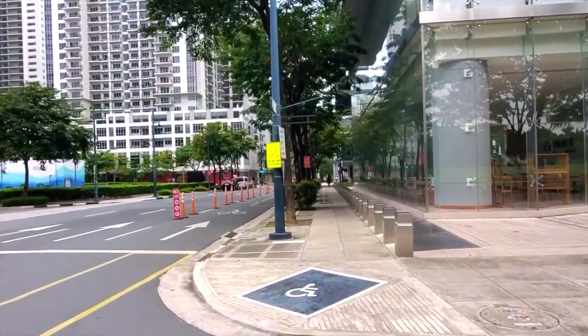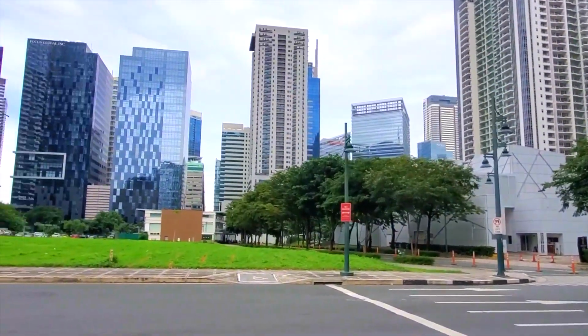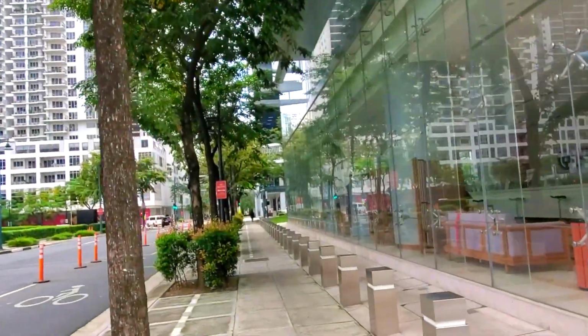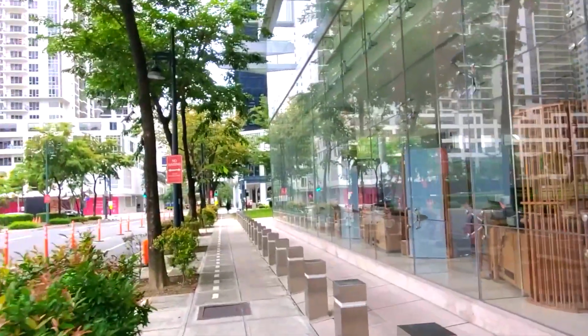So I apologize if the quality is a little bit bad right now. Turn on some stabilization so it's not shaky for you guys. Check out this view. We're just gonna do a nice little calm walk towards Track 30th. Gonna get a good workout in.